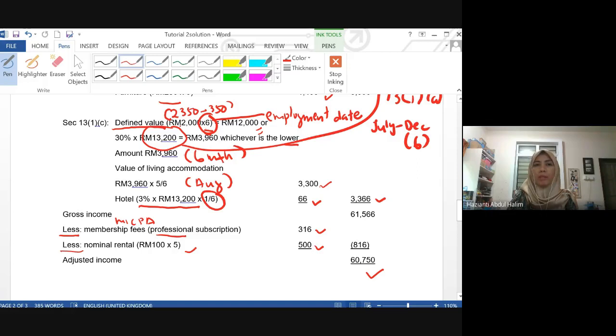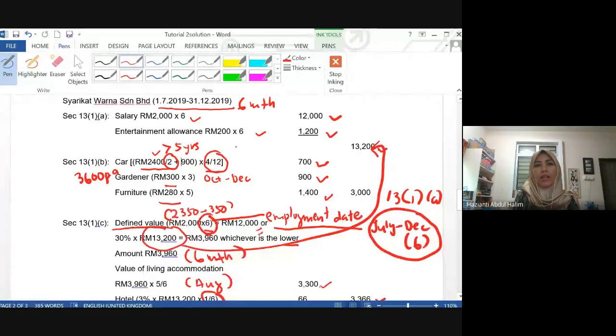The employment tu penting. Dalam section 131C ni, the important information is the employment date. Okay. Sekarang employment date dia Julai until December. Dia tak sama dengan 131B. Kalau you tengok 131B kereta kita ambil 12, because kereta, the benefit ni kita diberi annual value. Untuk accommodation dia bukan annual value, accommodation dia ikut month. Kalau kereta atau gardener or furniture dia ikut dia bagi annual value, so kita kena kira berapa bulan dia kerja. Untuk accommodation dia tak ada annual value. Kita terus darab dengan berapa bulan dia dapat the accommodation tu.